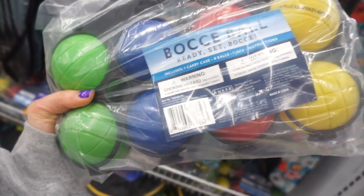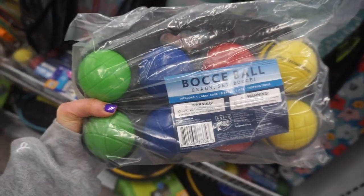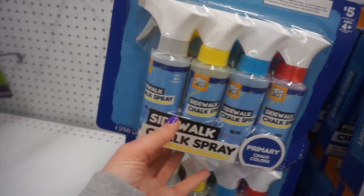One of my personal favorite games, bocce ball. Oh my gosh, you guys never played bocce ball? It is so fun. I used to play this with my dad, and I want to play it again because it's a really fun game.